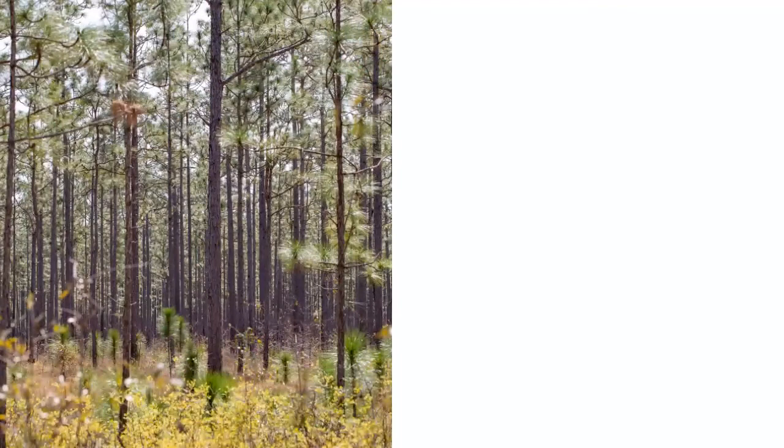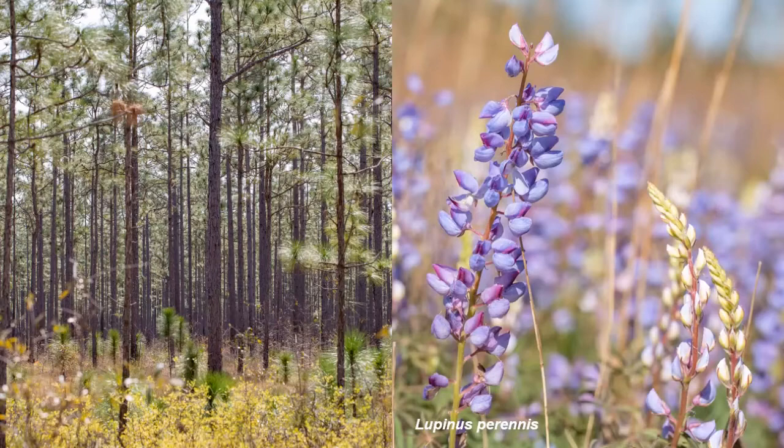The frosted elfin occurs in small localized populations in sandhill habitat, pine oak barrens, and even along rights of way or power line cuts. It's closely tied to its host plants and is only found in areas where they grow. This picture here is sundial lupin, which they feed on in Florida, but they will also feed on wild indigo in other parts of their range.